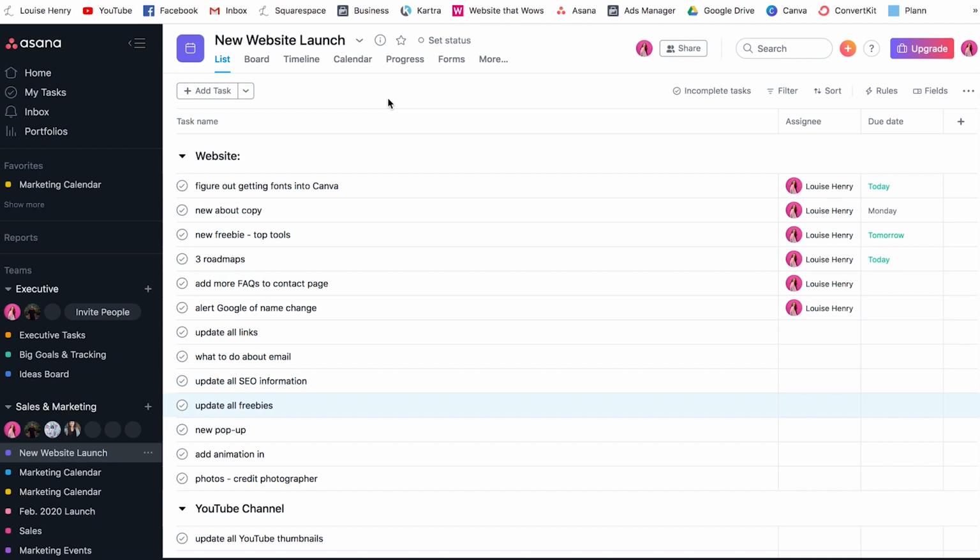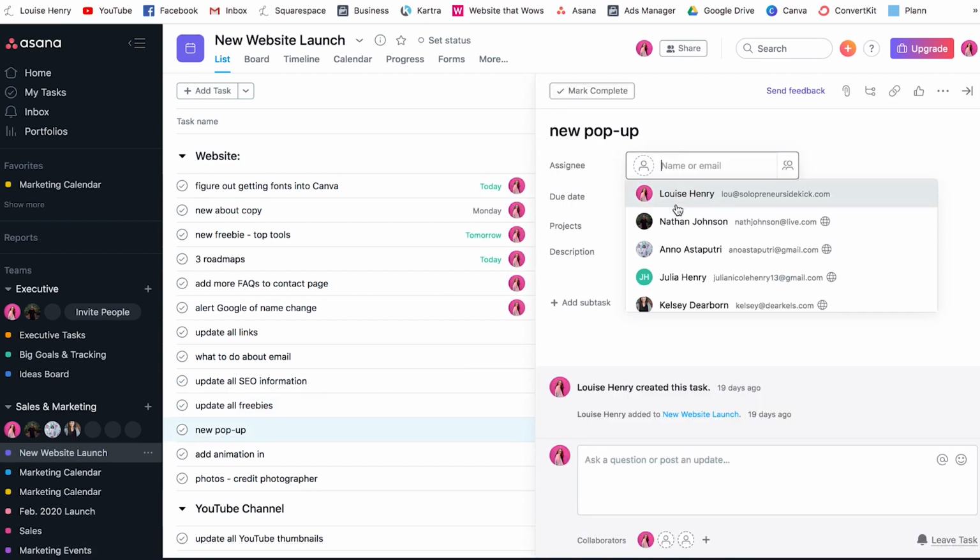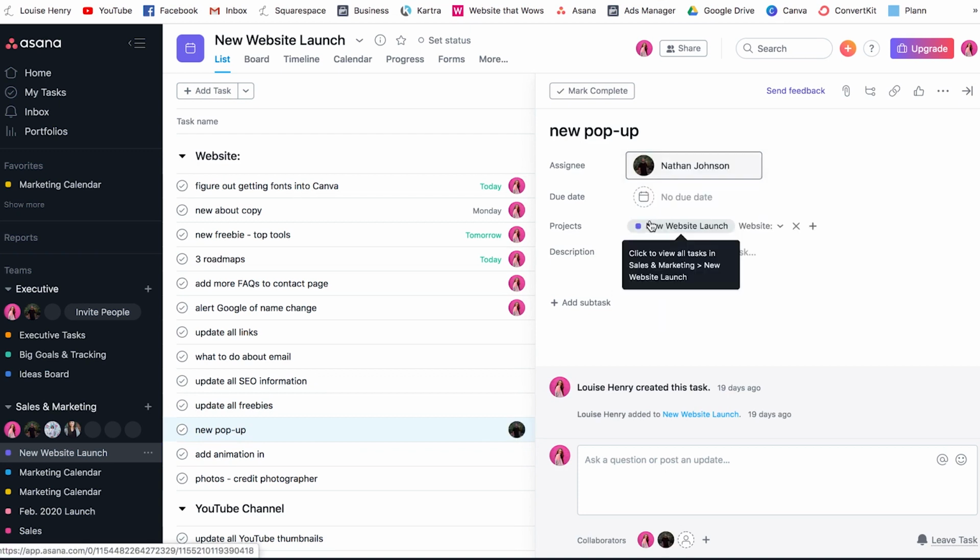The fourth thing I love about Asana is how easy it makes working with teams. So it is so easy to assign tasks within Asana and also give your team member everything that they need to know in order to complete that task. So for example, if I wanted to outsource the creation of our new pop-up, I could absolutely do that. I'm just going to click right here next to it. Then I can choose to assign that. Let's say I want to assign it to Nathan.